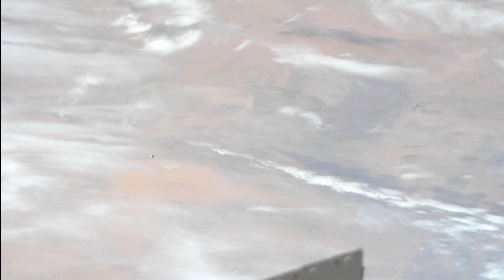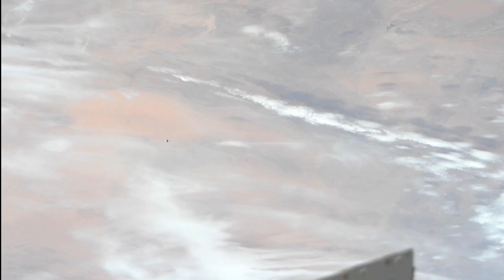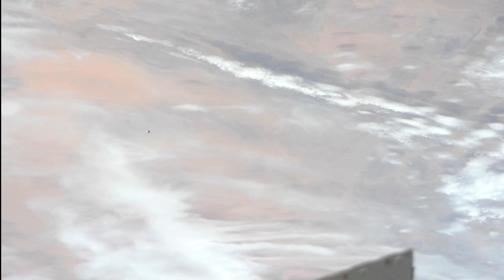Today's docking comes just 2 days after another Progress vehicle left the International Space Station. The ISS Progress 79 vehicle departed the space station earlier this week on Wednesday. It was filled with trash, and the unpiloted Progress 79 cargo craft burned up harmlessly in the Earth's atmosphere over the Pacific Ocean.